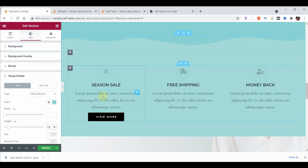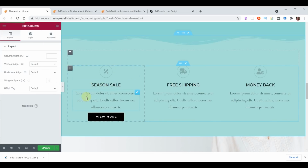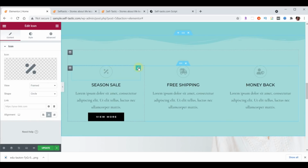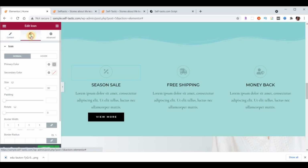And so let's start to format this. I'm going to click on that column and we're going to choose Advanced. And where this says 025, 025, I'm going to just change it to 020, 020. Just a little less space on that. Don't waste so much space. Then we're going to choose this icon widget. And we're going to go to Style.